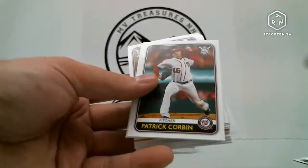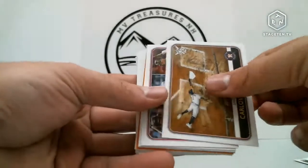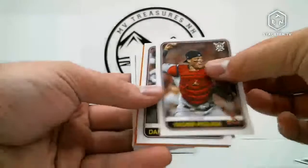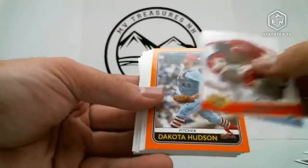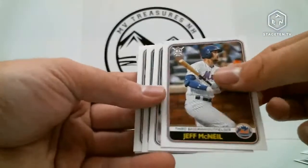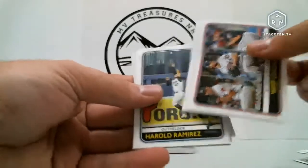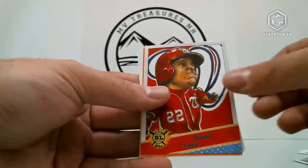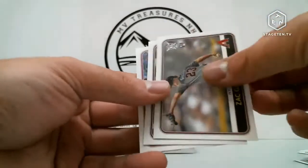Gavin Lux, roll call for the Dodgers. Batting average leaders, Tim Anderson for the White Sox. Aristides Aquino, rookie character for the Reds. Dakota Hudson, orange for the Cardinals. WHIP leaders for the Astros, Justin Verlander. Juan Soto, caricature for the Nationals. Walker Buehler, orange for the Dodgers.